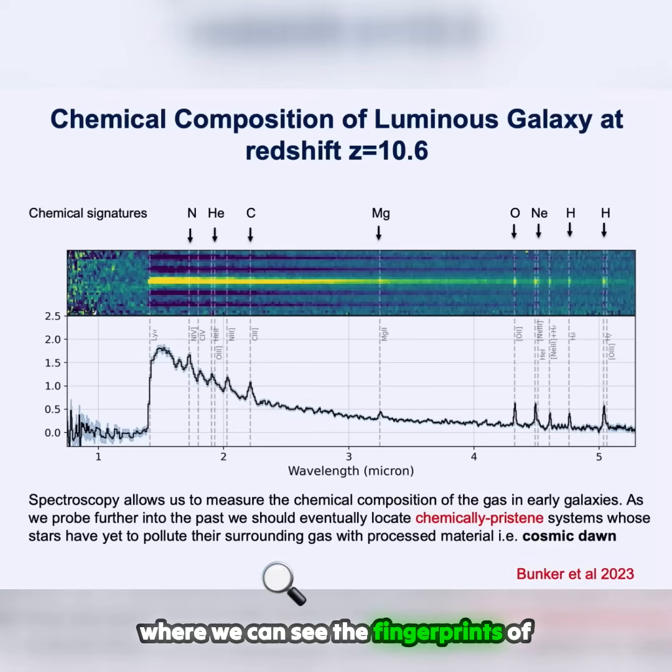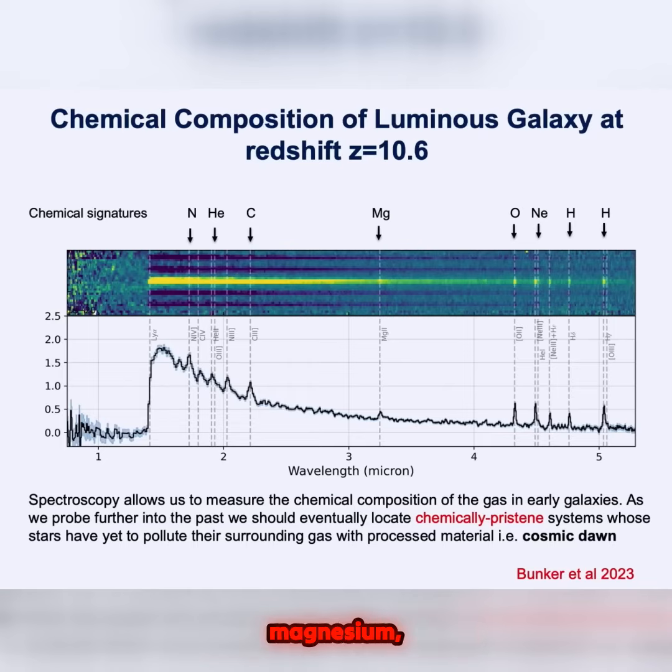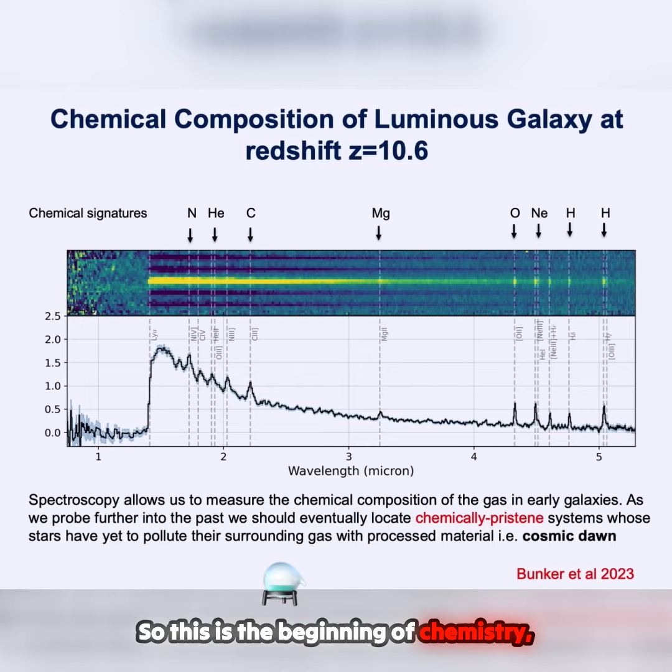And here's another spectrum, where we can see the fingerprints of nitrogen, helium, carbon, magnesium, oxygen, neon, in a galaxy at a redshift of 10.6 or so. So this is the beginning of chemistry, which we couldn't do with Hubble at all.